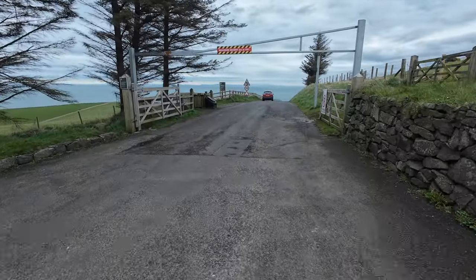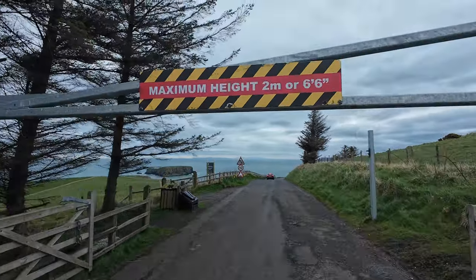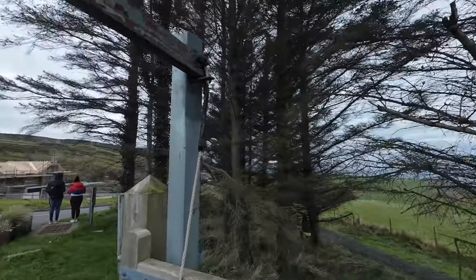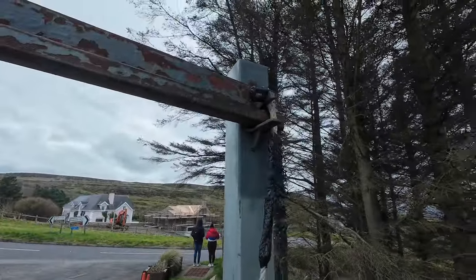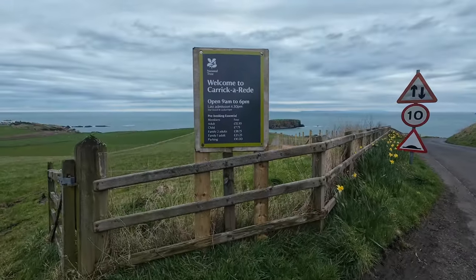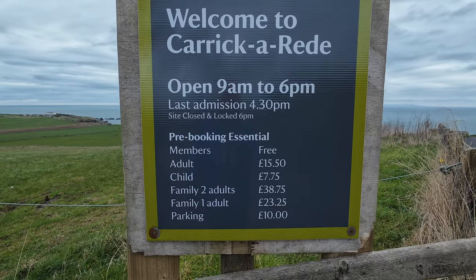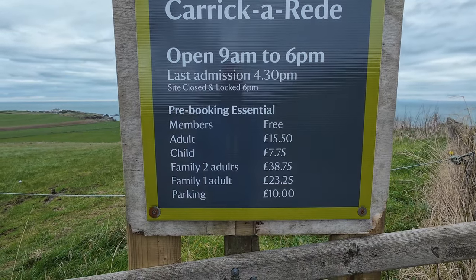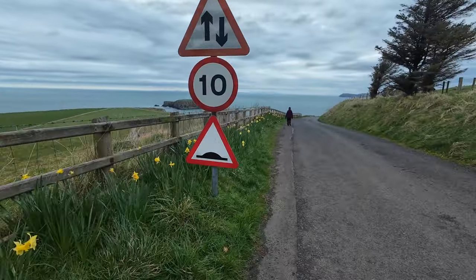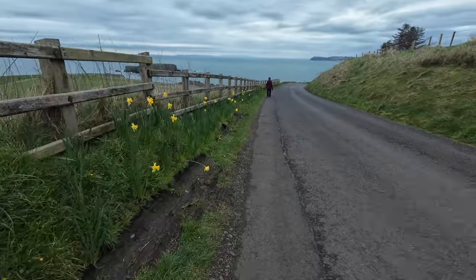There you go. National Trust. And it is locked, so there's no way of getting around it. For non-members, if you're a member, it's free, which we are, guys. For non-members, £15.50. That's a bit of a kick in the teeth, isn't it? For a non-member.